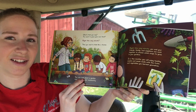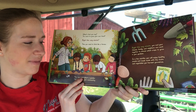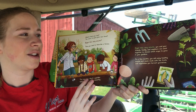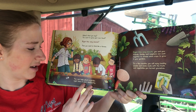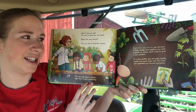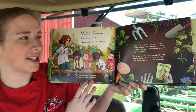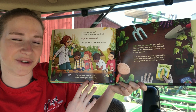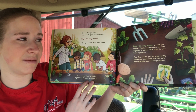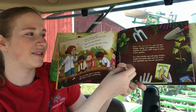What's that, you say? You want to grow your own food right this very minute? Then you need to think like a farmer. You can help plant a garden right here in your community. Right this very minute, you and your friends, family, and neighbors can work together to choose which crops to grow in your gardens. In a few months, you will enjoy healthy snacks and meals made with the fruits and vegetables that you harvest yourselves.